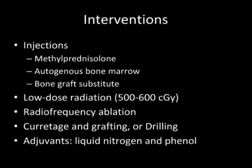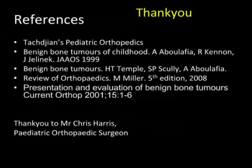There are multiple different ways to intervene with these lesions, from injections with methylprednisolone, bone marrow or graft, through to radiation or radiofrequency ablation, to more surgical management with curettage, grafting or drilling of the lesion. So these things I won't go into, but of course options for all these benign lesions. So that's all I've got.